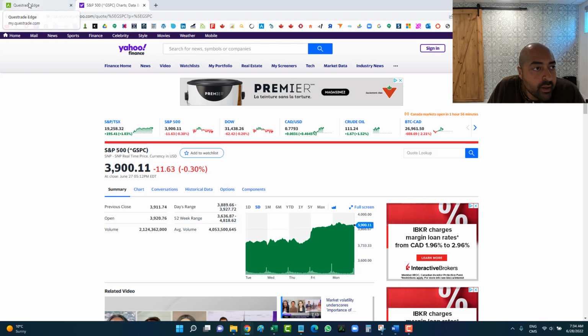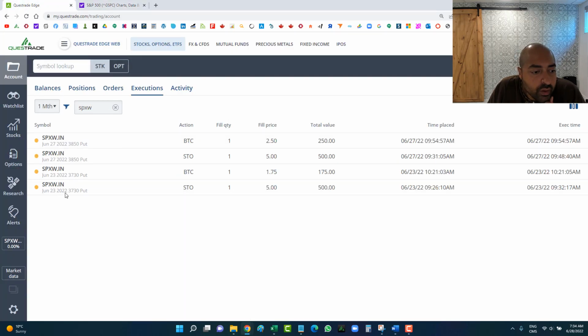I went ahead and sold the 3,730 put. As you can see at the timestamp here, I sold at 9:32, 2 minutes after the market opened. Then I closed it at 10:21, about 50 minutes later, for $1.75. So I sold it for $5 and closed it for $1.75. I made $325 in about 50 minutes in the market.